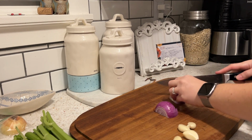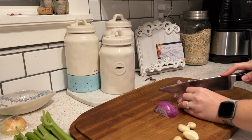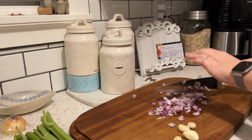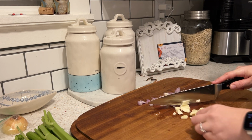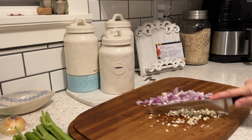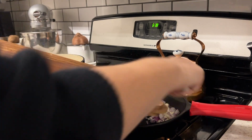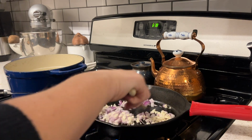So I had some water boiling on the stove, and then I just added my diced potatoes to the boiling water. And then in a separate skillet, I have my cast iron skillet out. I am chopping up 1 red onion and 4 cloves of garlic. Once those are all diced up, I just add those to my cast iron skillet along with a little bit of extra virgin olive oil to really saute all of that up nicely.